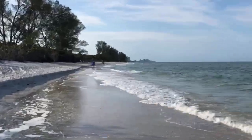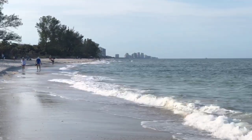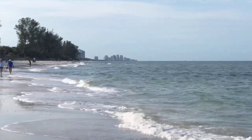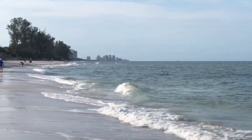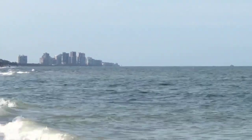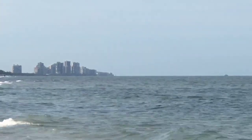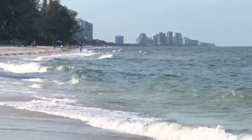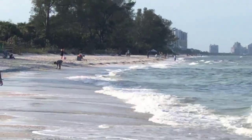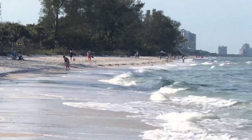See if we can zoom in a little. Those big condos there, that's the Park Shore area of North Naples. Those condos are about halfway between us and the Naples Pier. All the way down to the right at the end there, that's where Doctor's Pass is. We've got Wiggins Pass up here in North Naples, then the next pass is Clam Pass, then Doctor's Pass, then Gordon Pass. So there's four passes in Collier County.